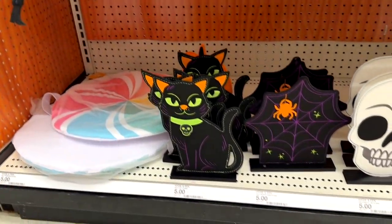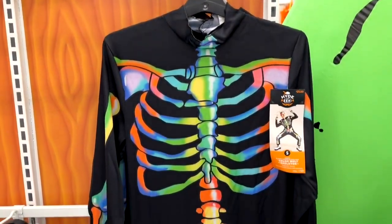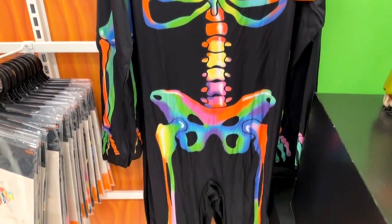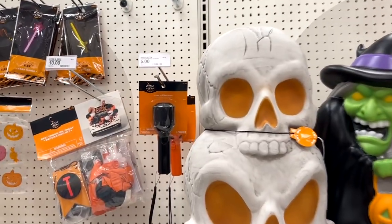And speaking of rainbow skeletons, check out this costume. That is a rainbow pride skeleton right there. I'm loving that. I am loving that. All right, let's see what this guy does.